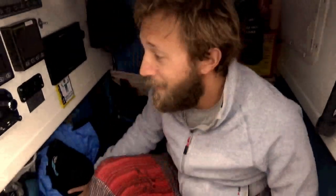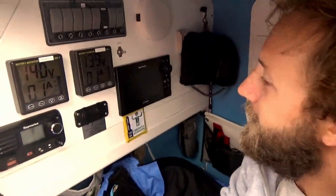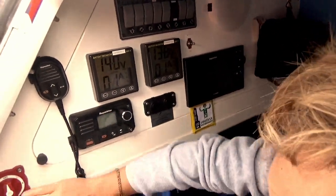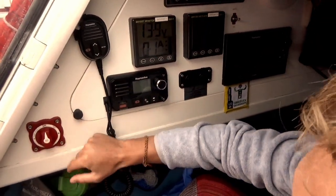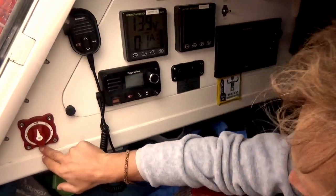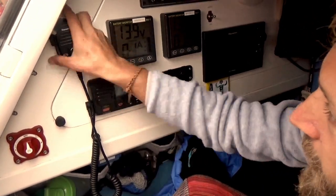This is the cockpit. Obviously, this is where all the technology is that keeps Lady Susan going. So I'll just quickly move from left to right. We've got first of all the battery here. This is number one. Number two, we've got two batteries, and we can also share the battery power with 1 and 2. This is our VHF radio.